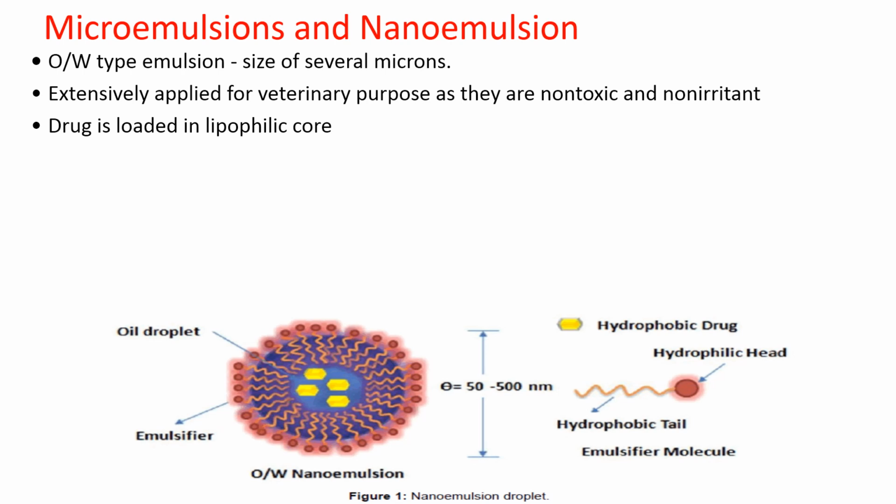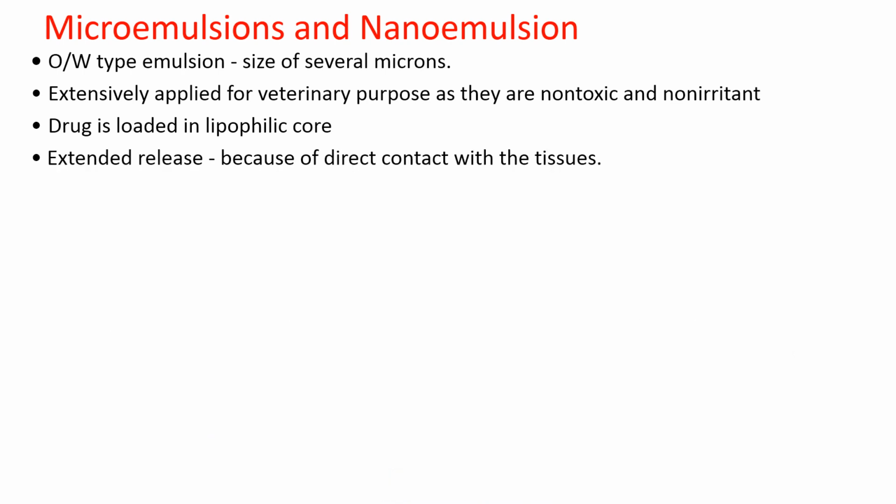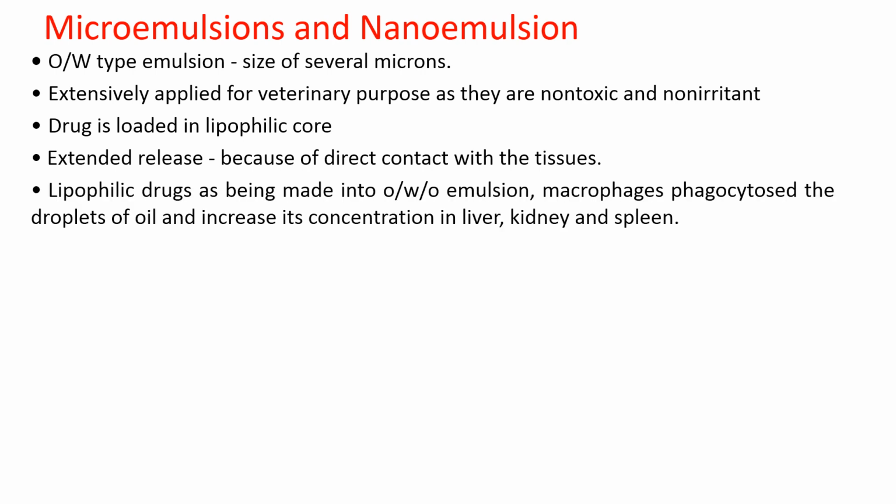Now here you will notice the structure has been reduced. It is quite similar to liposome, but only a single layer is present for the shell. In case of liposome, there were two layers of phospholipid. That was a bilayer, this is a monolayer. And the central core is lipophilic in this picture. These provide an extended release because of direct contact with the tissue.